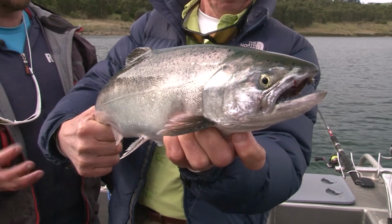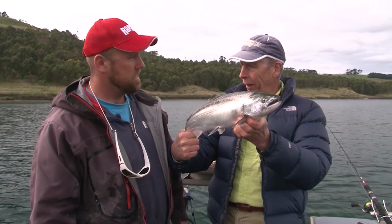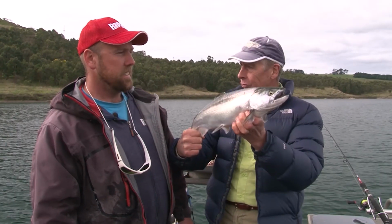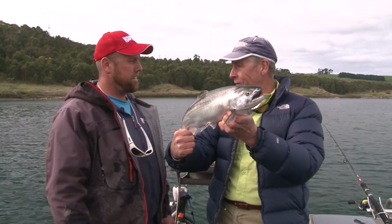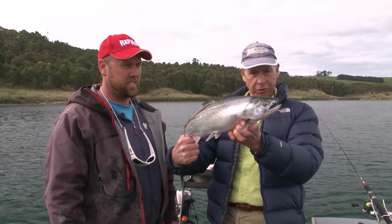Yeah. And I'm really happy with that. I'll tell you what, in another 12 months, there'll be some of these fish up over 2 kilos. That's right, there'll be some rockets in there, and I'd say Bullen Merri will be rocking and rolling, mate. That's it, so get down here and catch a few. Absolutely.